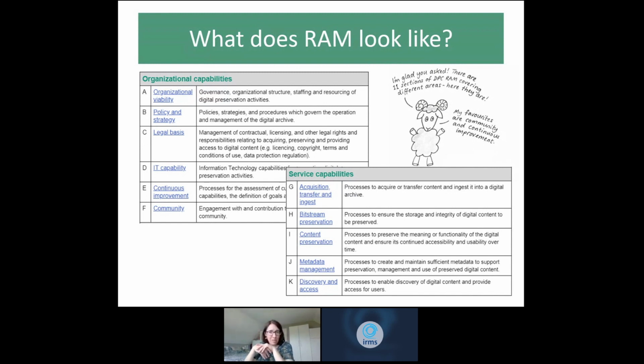And then the service capabilities as well, which hopefully are self-explanatory. You should be able to see those, but do shout if you want me to describe those in any more detail. The person posing the question has said, "This is really comprehensive, great work. We'll definitely take a look at the template." So great, we can move on to the next question.